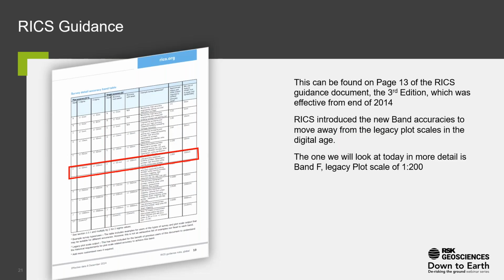So on page 13 of the RICS guidance document, the third edition, which was effective from the end of 2014, RICS introduced a new band accuracy. This was to move away from legacy plot scales as we are now in the digital age. One we'll look at in more detail is band F, plot scale of 1 to 200.